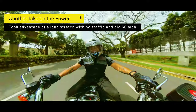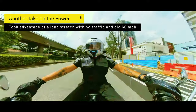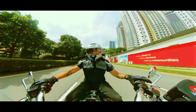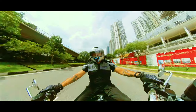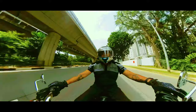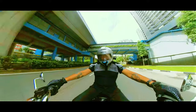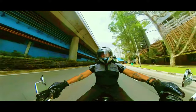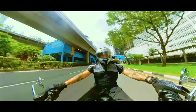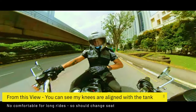So let's take a look at the power again. Let's push this through. Okay. The bad thing about that is that my camera gets pushed forward. So I'm going to take it down another stretch so that you can see the kind of power you can get from this bike. But as you can see, if you look here, my knees are just aligned with the tank.